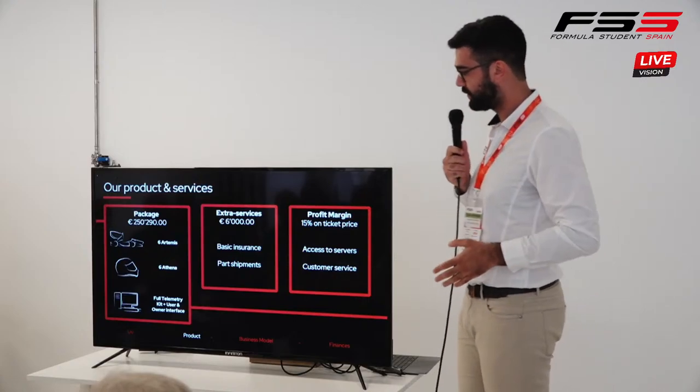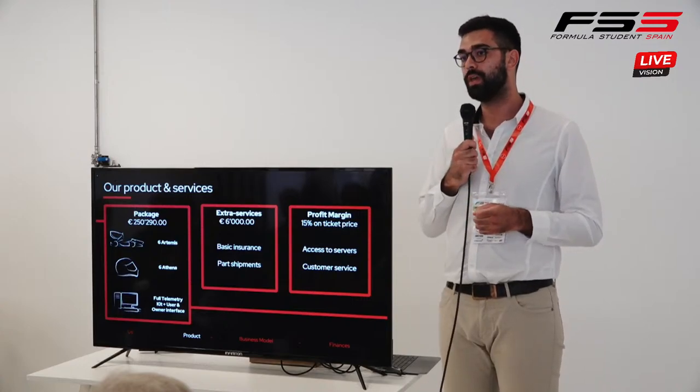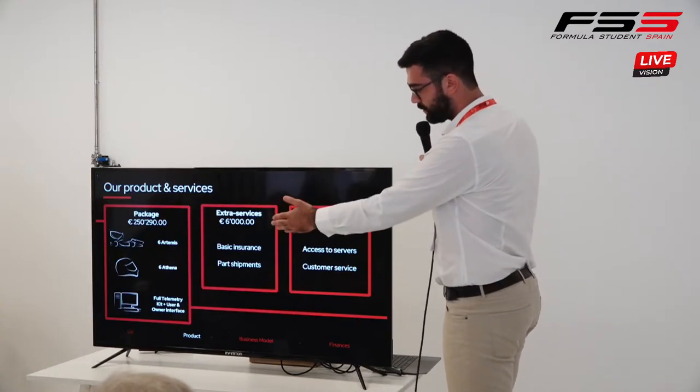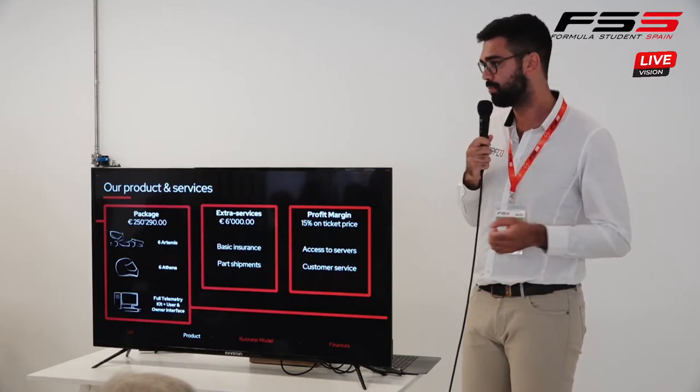Now, with this, we're also selling extra services, because we've noticed that while working with Artemis, we used to have repair costs which were between 700 and 800 euros per year. And so this includes this kind of cost, so we're accounting for it, and of course, our profit margin on the service that we're providing.